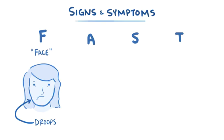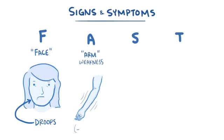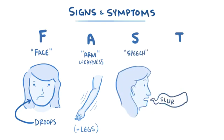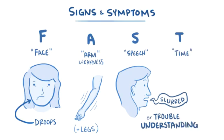The next letter A is for arm weakness, or the inability to hold both arms out straight in front of the body. But it's not always just the arms. Sometimes a stroke can also cause weakness in the legs. S is for speech, which can either mean that someone's slurring their speech or having trouble understanding what others are saying. And finally, T is for time, because someone should call emergency services immediately when these symptoms appear.